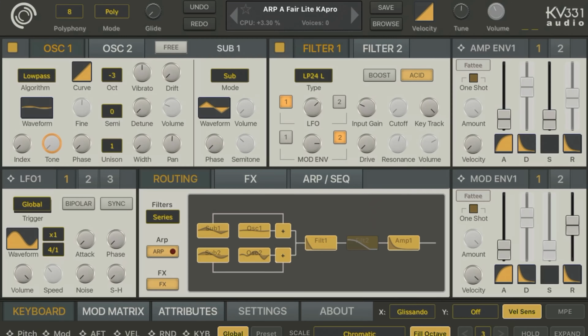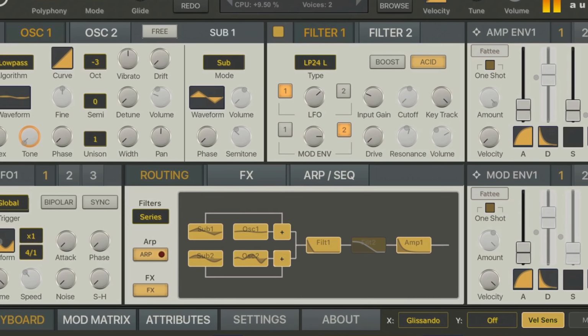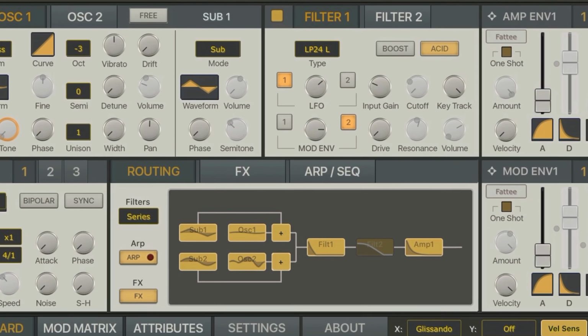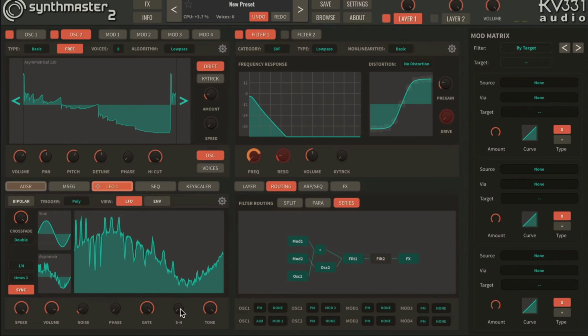Alright, this is about as close as you will get to a pro desktop grade synth on iOS. KV331 Audio's previous super synth, Synthmaster 1, has remained one of the most popular synth apps on iOS for a few years now. And yet, Synthmaster 2 is somehow better. There is a lot to get your teeth into here.